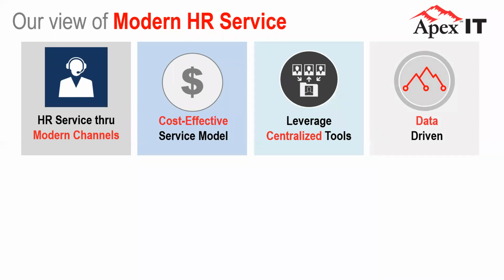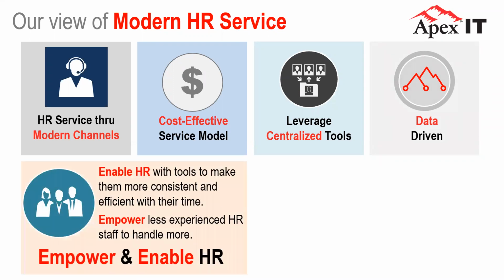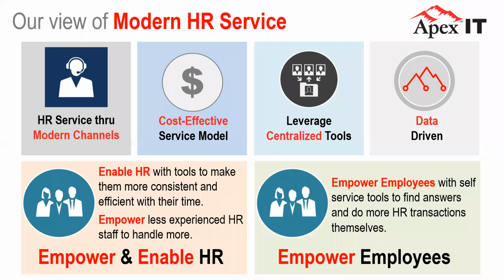So the HR organizations that we feel are really cutting edge are very data-driven, and they leverage those centralized tools. They also have a philosophy on empowering their HR organization, empowering those less experienced people to answer more of those questions without having to pull in those senior level people. And that's a challenge, and often requires a degree of technology and business process and other things to go with that. In addition, they also have the philosophy to empower their employees. So they want to be able to enable their employees, managers, contractors, full-time employees, terminated employees, to go to a place where they can answer their own questions and do those self-service transactions, because that ultimately reduces the burden on your HR organization.